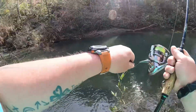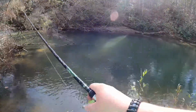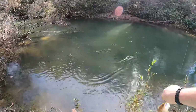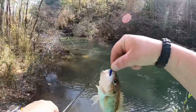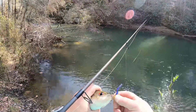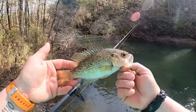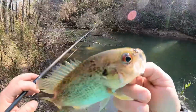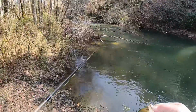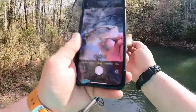Got it. Got us fish. We ain't skunked. Feels pretty good, and I bet I know what it is. Even though he just scooted on in. Very pretty rock bass. Good size one too for this creek. And he has got a lot of weird black splotches on his face. Let's get a picture real quick and get it back.